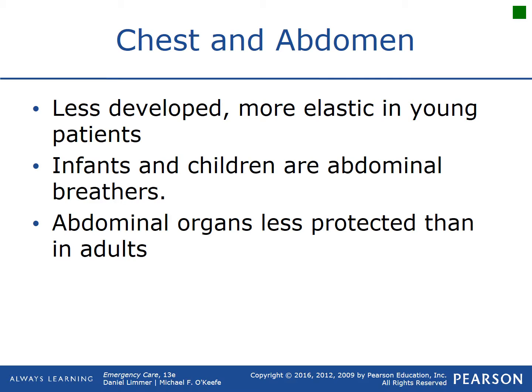So with the chest of the child being elastic because his ribs haven't formed into solid bones yet, they're a lot of cartilage. There's a lot less protection there for those organs. So you remember in adults, all the important organs are tucked up underneath that rib cage, so it's kind of like a roll cage for all the really important organs. In the child, those aren't nearly as rigid, they're elastic, so a lot less protection there.